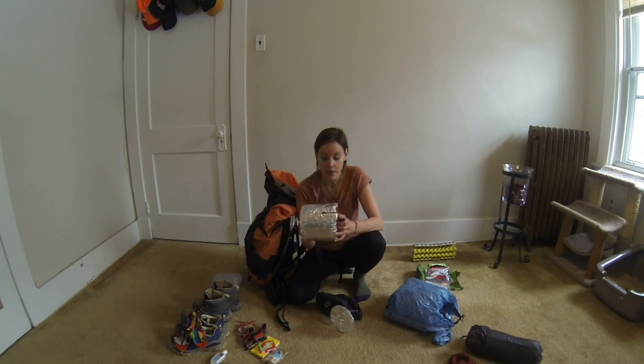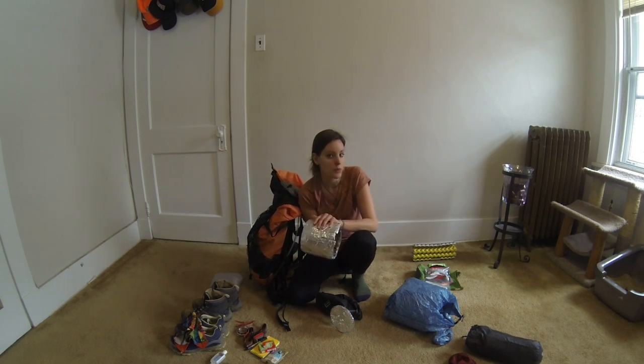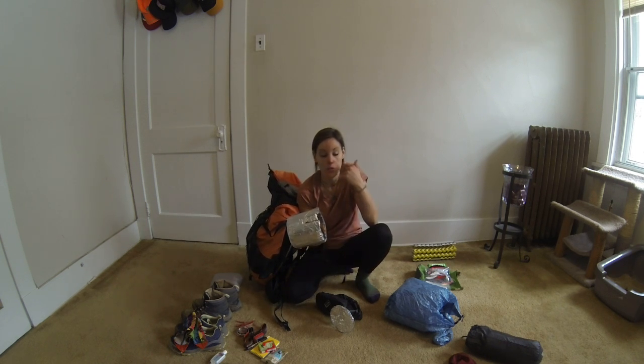And inside of here we have our fuel, a lighter, a ShamWow just for cleaning, and then there's 2 small bowls for each of us. And 2 of them have actual lids that go on them. So we really like that for the morning because we can make coffee and be eating our breakfast or oatmeal or whatever at the same time.